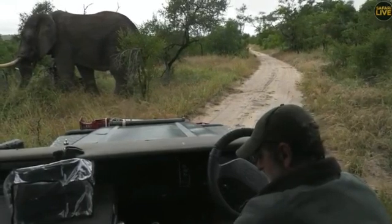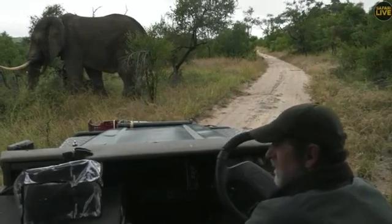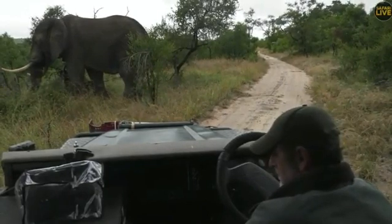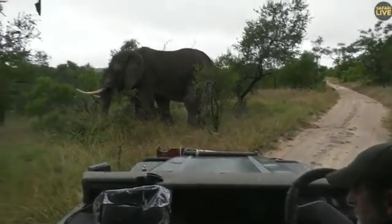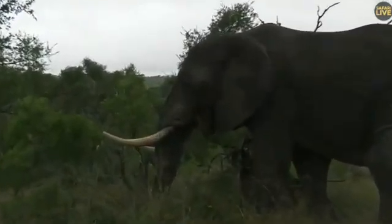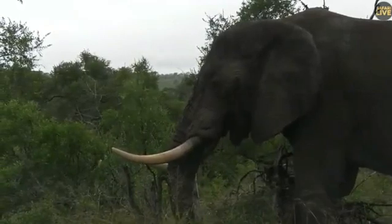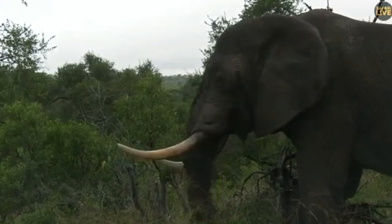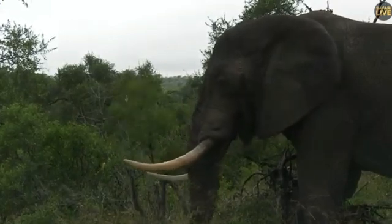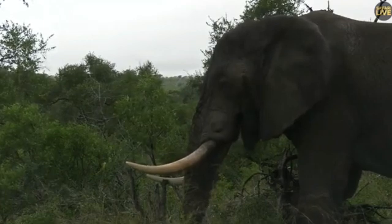Well, guys, you see, we didn't approach him. He approached us. So that's normally the trick with elephant. We didn't intrude on his space. He came towards us and he had an escape route to our left. And we were very calm, and I think he got that sense that we weren't panicking. So yeah, that was exciting.